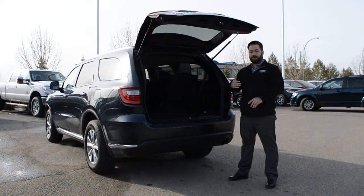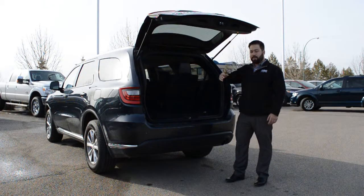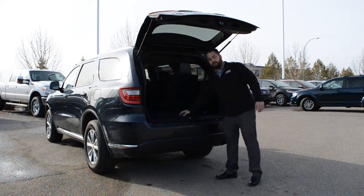Some of the options that this Durango has at the back, it's got backup sensors. It has a backup camera. It's got completely fold flat third and second row seating, and then it's also got hidden cargo storage.